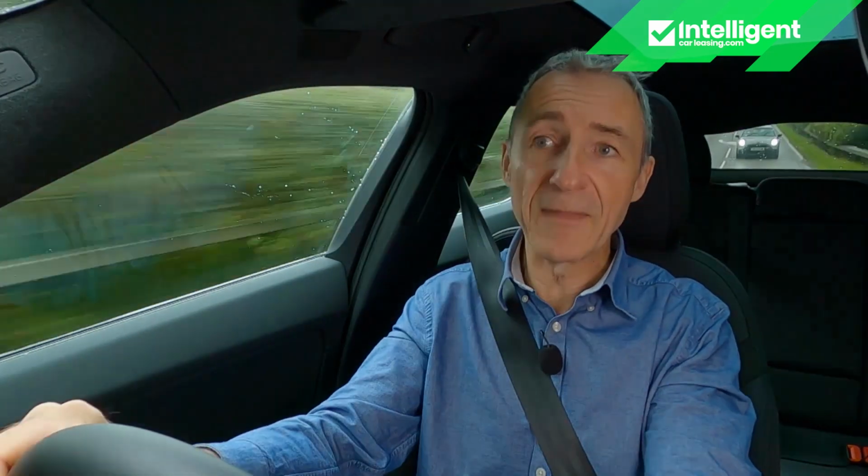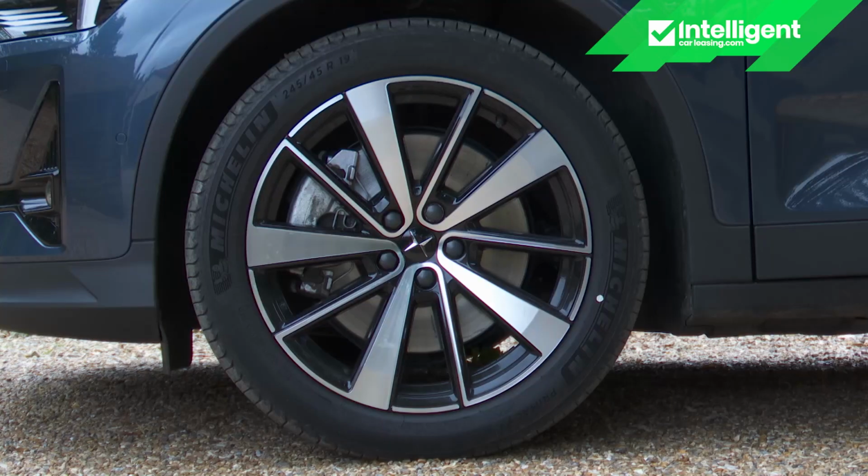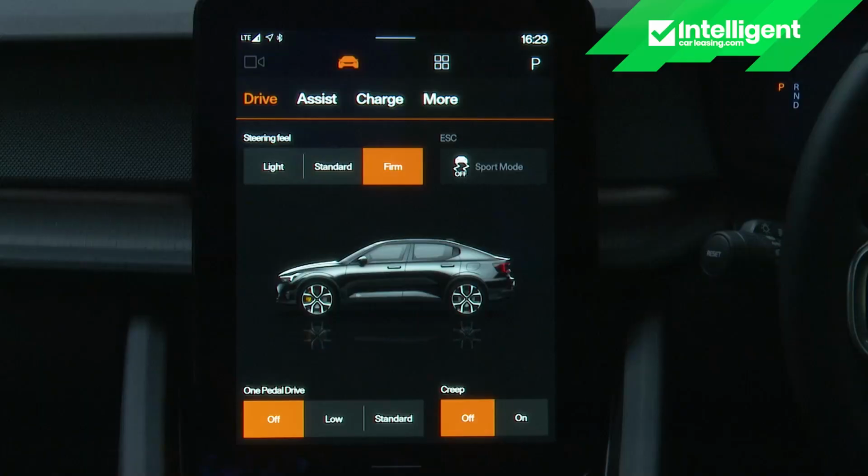The bill that you get should be cheaper than it would be for a comparable combustion model, and that's because there will be fewer consumables to replace, although do remember that with an EV, tyre wear tends to be a bit heavier, but that'll be balanced out by the fact that you'll hardly ever have to replace the brake pads, and that's thanks to that one pedal drive regen system. Right, a few more final cost of ownership details.